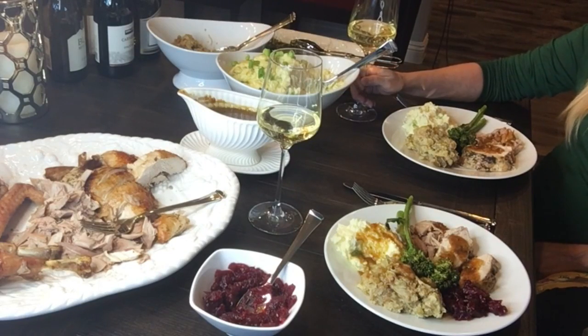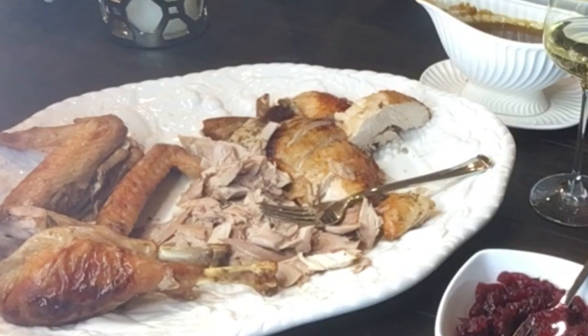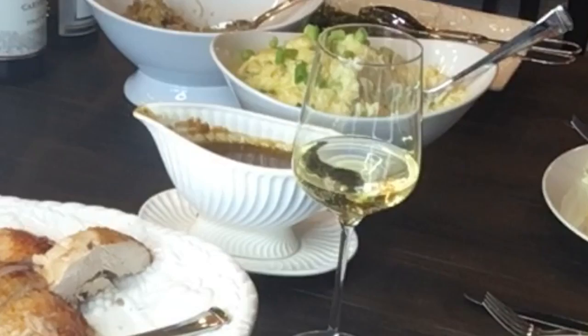And welcome to the Undercover Jetsetter Exceptional Thanksgiving Dinner. We are going to show you how we've cooked this meal, and we're going to show you how to pair wines with this meal as well.